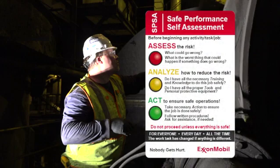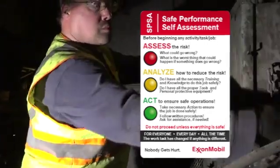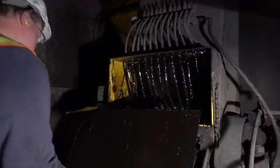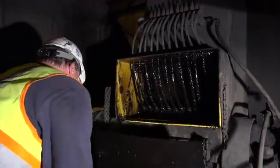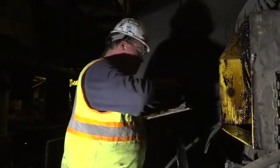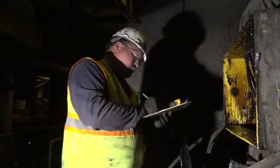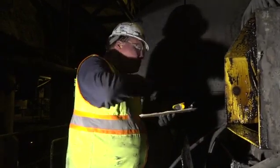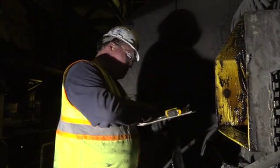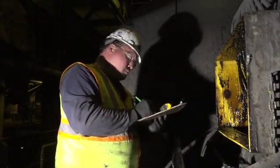In addition, Barry uses his Safe Performance Self-Assessment, SPSA, to help ensure that he identifies the safety risks, analyzes them, and takes any needed mitigating actions. This also helps ensure that Barry has his head in the safety mode. Barry uses his infrared instrument to take temperatures of the open gear sets while the mill is running.